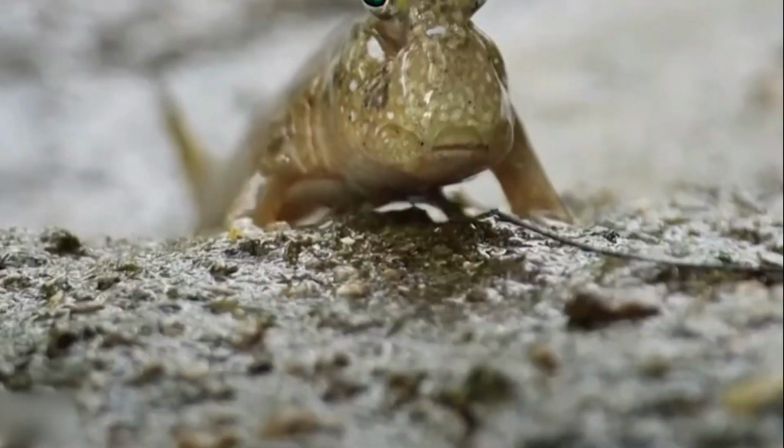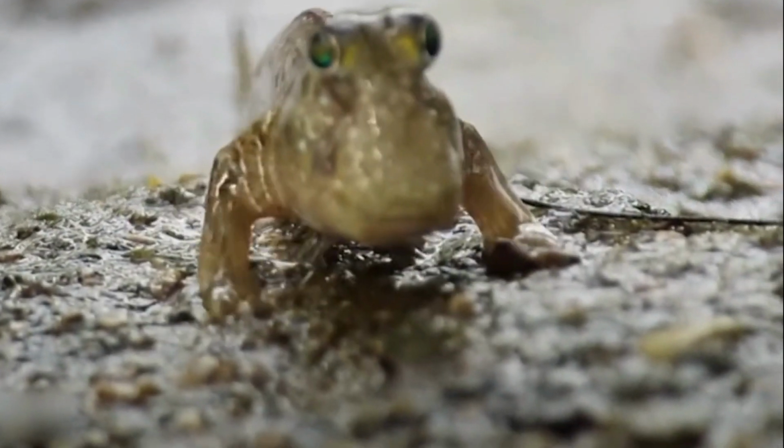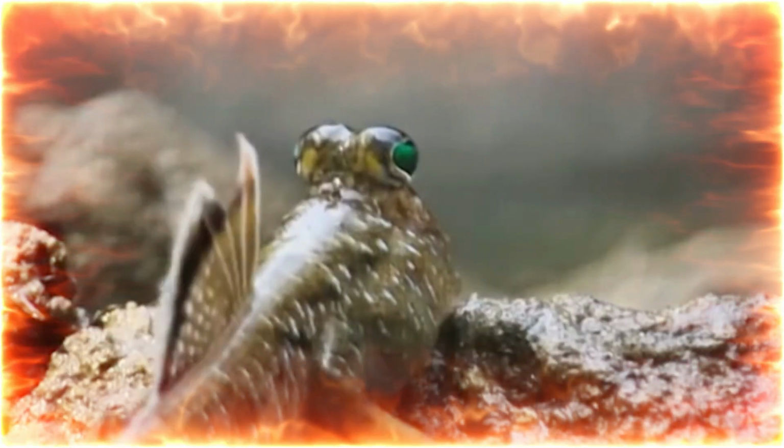Mudskippers can use their pectoral fins to walk on land. As long as its body stays moist, it can absorb oxygen from the air through its skin and spend most of its time out of water. To move quickly, it can also use its tail to jump.